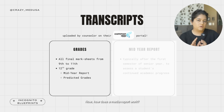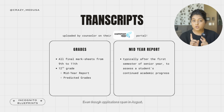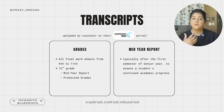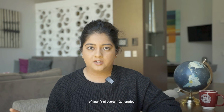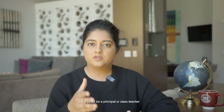Now how does a mid-year report work? Typically, applications are due anywhere between October to December. Even though applications open in August, they're due somewhere between October to December. By the time they're due, you would have taken some sort of a class test, a cycle test, a unit test, mid-year test. Whatever those actual test scores were, that is what you're expected to submit. In addition to that, they ask you for the predicted mark sheet of your final overall 12th grades. That is hypothetical. So that is something you have to guess to the closest of your ability, get signed off from your school. It could be a principal or class teacher on the school letterhead, and then they upload it on your behalf.